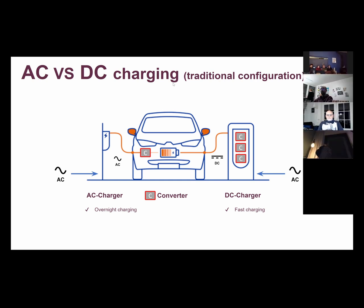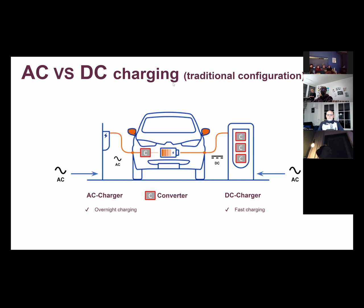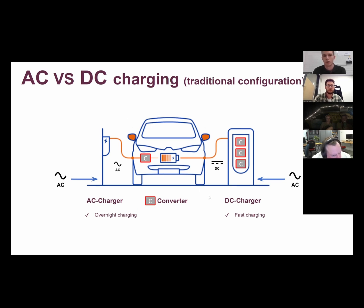When you want to charge fast, like at a fast charger or by the highway, the converter is moved into a DC charging pole, where the pole converts AC current to DC current, and there you have more space for more converters, so you can charge your car faster, or you can charge your car smarter, as I said in the beginning. What is also possible with a DC charging pole is that you can discharge your car when you have a bidirectional charging pole. That's also the theory. DC charging is not only fast charging, but in the traditional way, it is fast charging and high power.